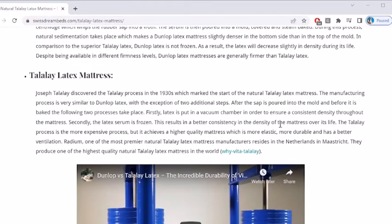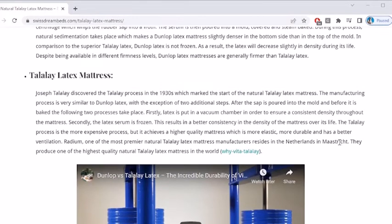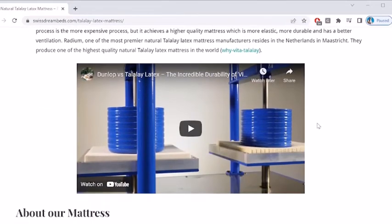And finally, here is a quick video on the differences between Dunlop and Talalay latex. There is a debate among the two in the industry, and I encourage you to read up on it and make up your own mind on it.